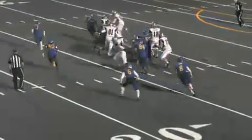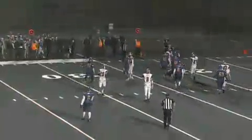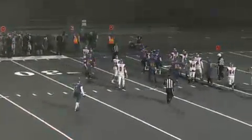Third and 6. It's a quick pitch here. Great tackle there by Michael Barber. Yeah, it's going to lead to a 4th down.